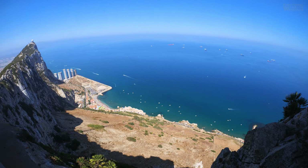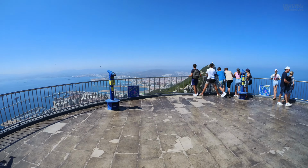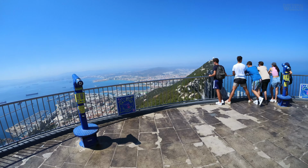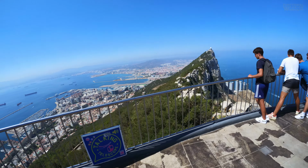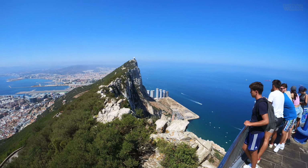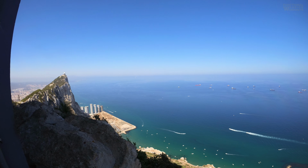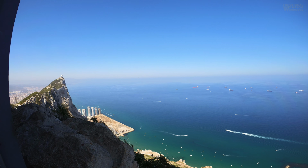Pretty spectacular. Really worth it. It was expensive to go up, but it was definitely worth it. Cool view. The weather wasn't phenomenal. If the weather was clear, you would be able to see Africa. But in this case, it wasn't, so we couldn't.